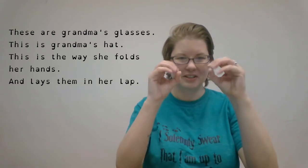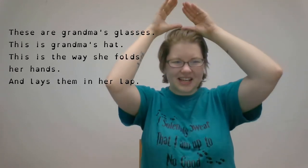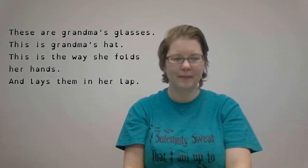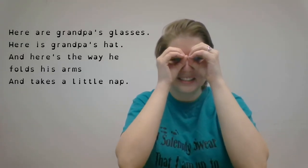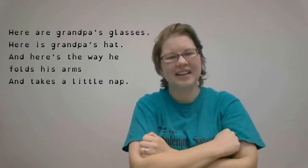Here are the words for you right here. So we'll start off with our glasses. These are Grandma's glasses. This is Grandma's hat. This is the way she folds her hand and lays them in her lap. Here are Grandpa's glasses. Here is Grandpa's hat. And here's the way he folds his arms and takes a little nap.